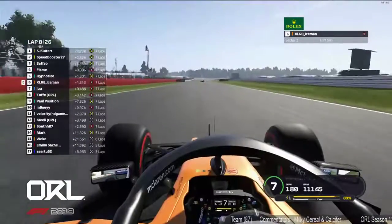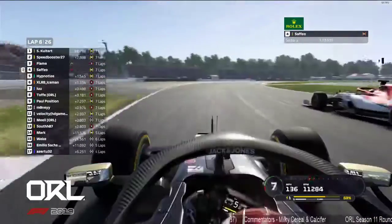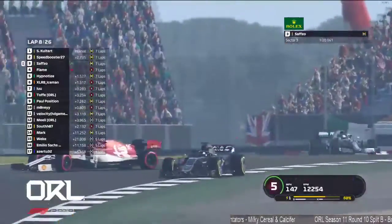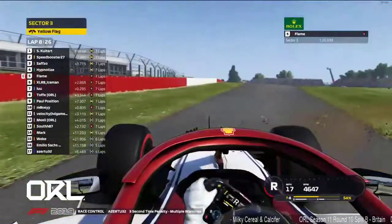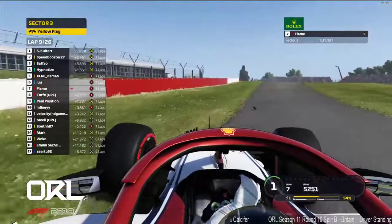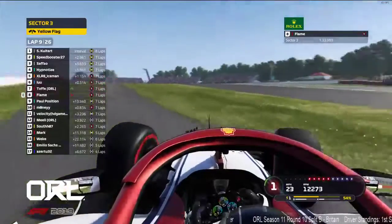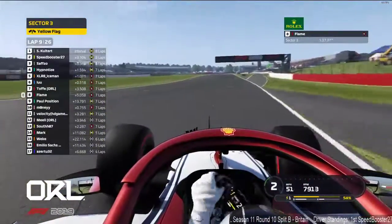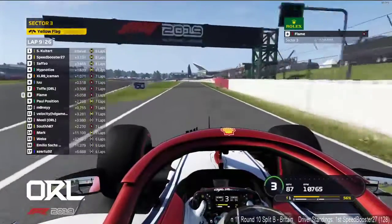Indeed. Oh, Flame is making the move. Yeah, as you mentioned, Flame making the move down the inside of Safso. Oh, Safso will hold it. Flame does exactly what we saw Mark do earlier. Spins it out of Stowe as R2 picks up a time penalty.